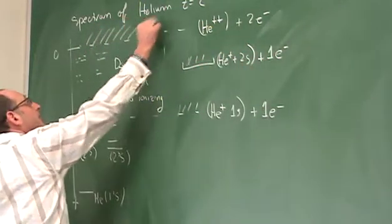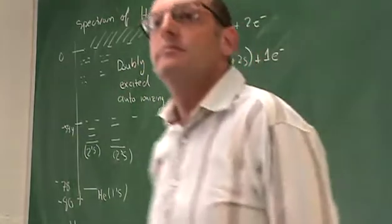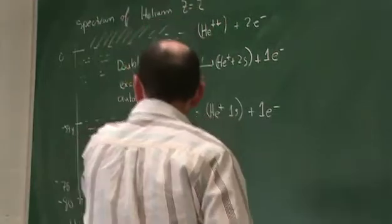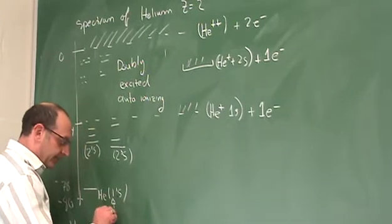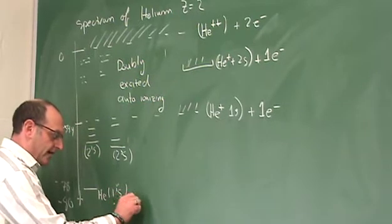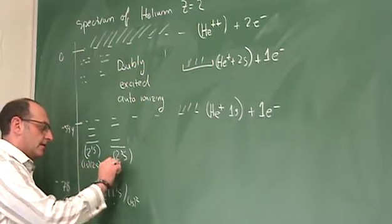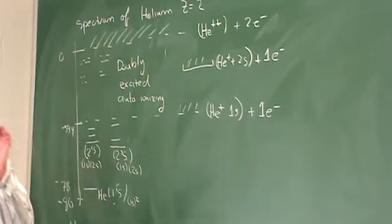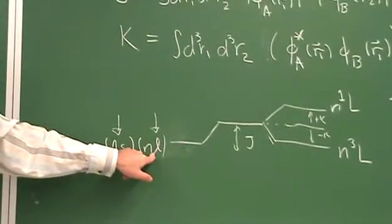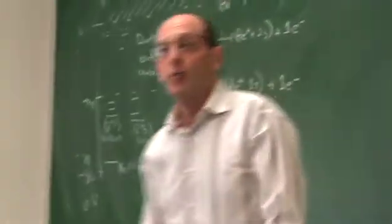Yes, Cornelius. Just a question on the notation. Uh-huh. Because last time I think you always wrote 1s in parentheses and then 2. What is this notation here meant? This is the term. So I haven't written here the configuration. This is all 1s squared. In this case, I have 1s, 2s. So if I use a lowercase letter, that corresponds to the orbital of the individual electron. The uppercase letter represents the total angular momentum.